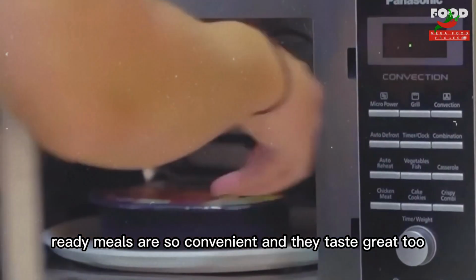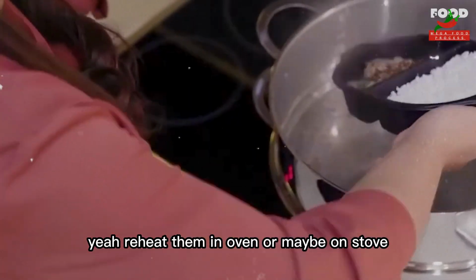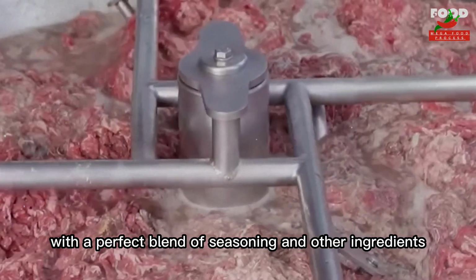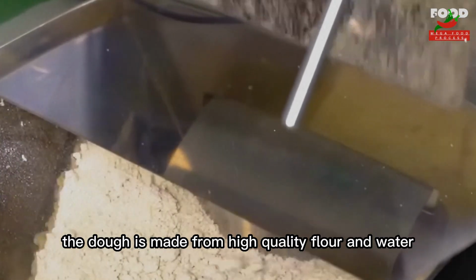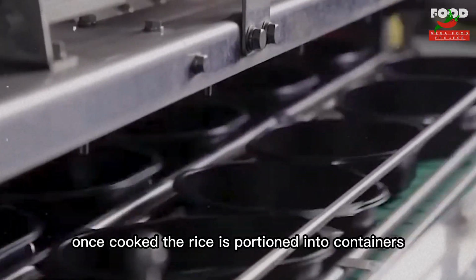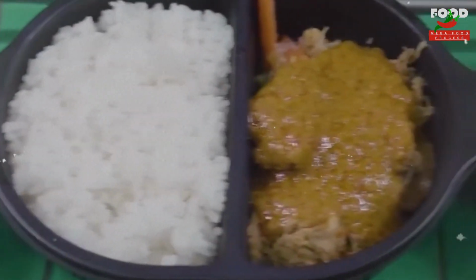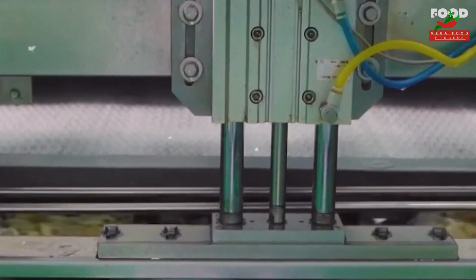Ready meals are so convenient, and they taste great too. Yeah, reheat them in the oven, or maybe on the stove. Here fresh meat is mixed and prepared. Next, let's visit the pasta section. Mixed to perfection, making sure each grain is just right. Once cooked, the rice is portioned into containers. Pasta is added, creating a balanced and hearty dish.